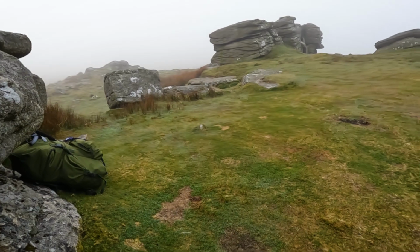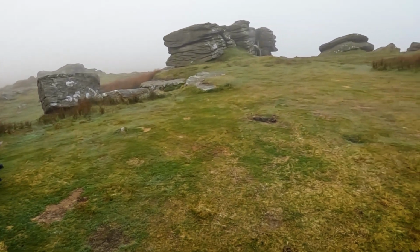So I'm all packed up, ready to head back down. It's still foggy, but I took a sneaky bearing last night just to make sure that I don't wander off in the wrong direction. I'm pretty confident that I can get my way down okay. But that's it. I have left no trace, and I'm on my way.